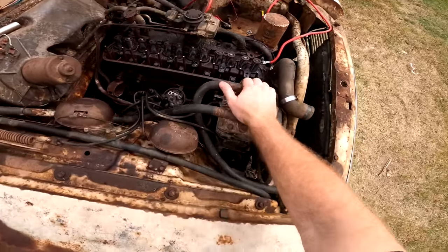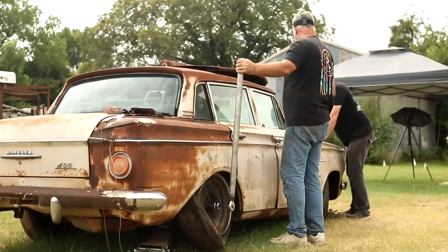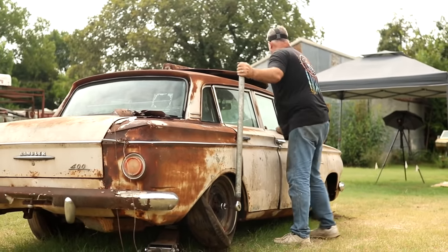It says rocking, which is kind of not good because we're losing all of our movement in the motor, you know. Oh, on the mounts, yeah. Yeah, it's just the mounts are bad.